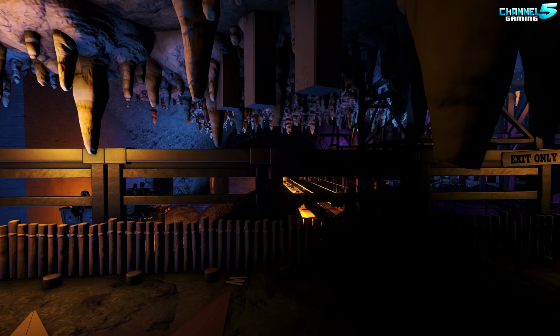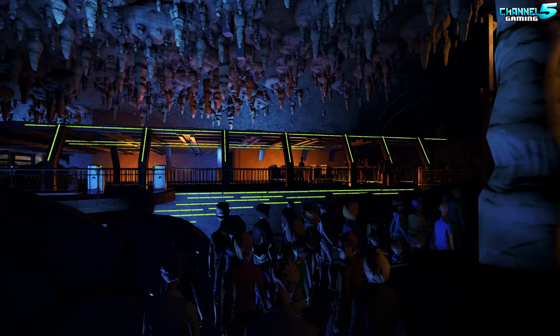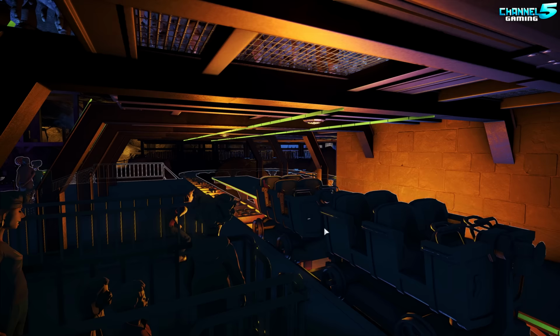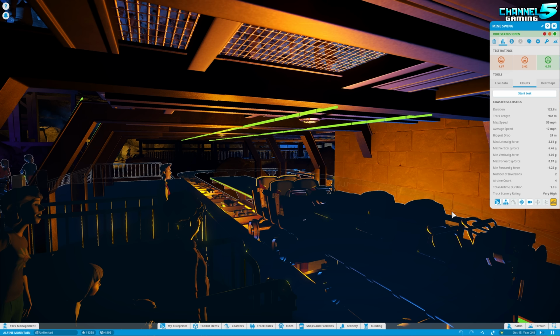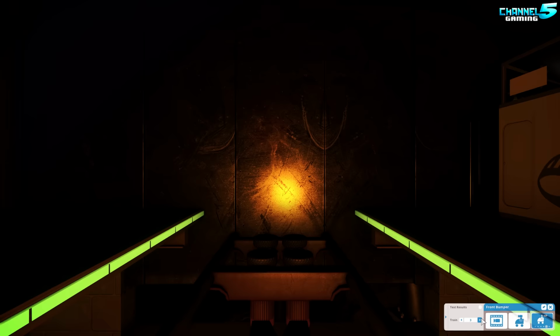There's our swinging mine train coaster. Exit only. Wow, mine swing. This is a lot for me to unpack. I tried to emphasize in my introduction that when I opened this park, I thought I was signing up for a small mountain park spotlight with a couple coasters and a few rides. And then I was like, wait, this is unpacking to be one of the biggest parks I've ever seen. And then I'm feeling like I didn't emphasize that enough because it's kind of getting crazier.